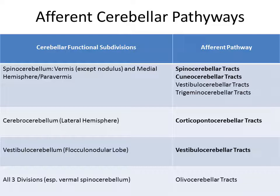Here's a summary of the input into the cerebellum. We have the spinocerebellum, made up of the majority of the vermis, plus the medial hemisphere. You can see here it's also known as the paravermis because it's next to the vermis. And as we saw in a previous slide, it's also known as the intermediate zone. I will tend to call it the medial hemisphere. But you might see any of those terms when you are looking at different literature or textbooks.